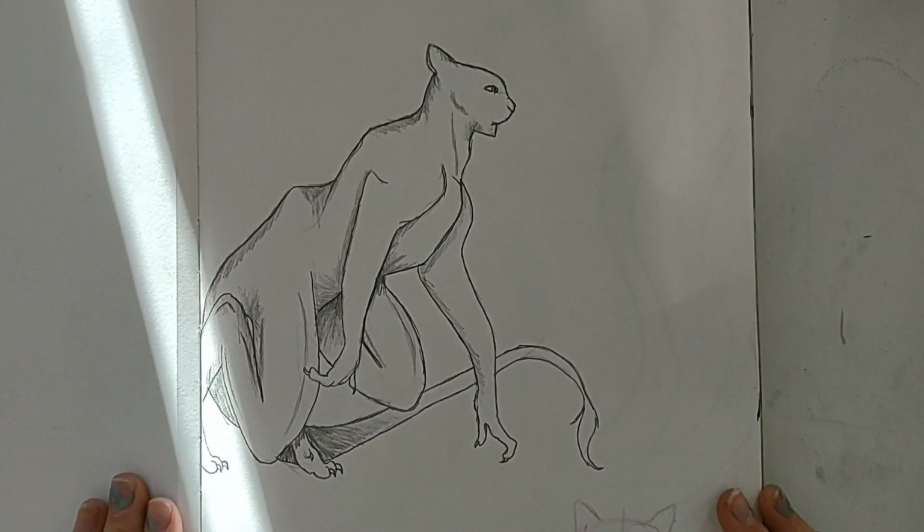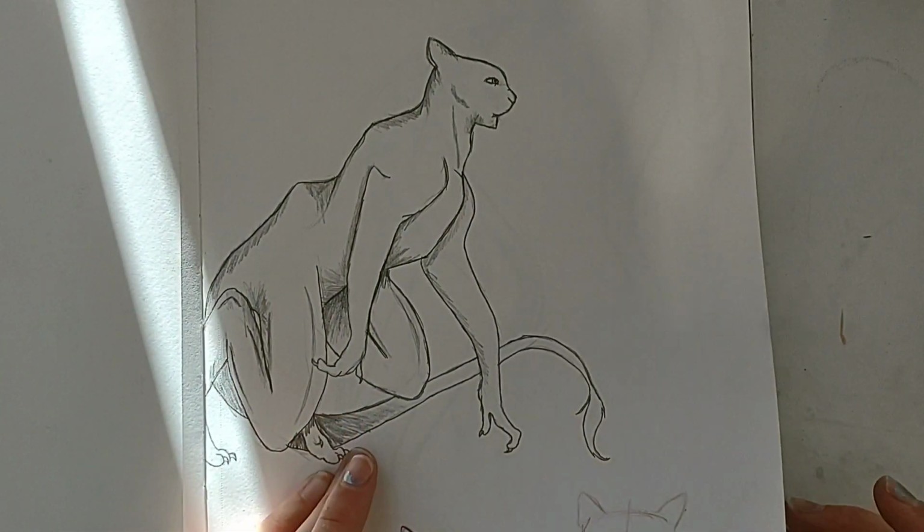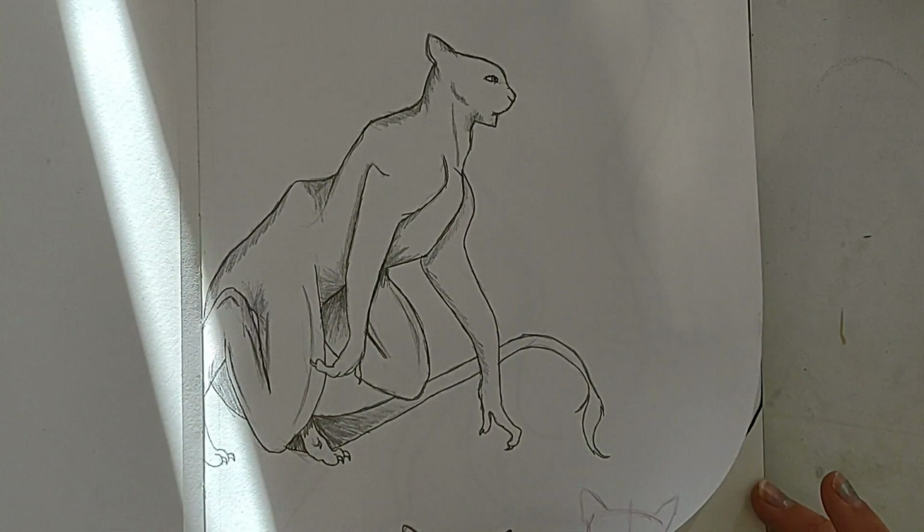But I wanted it to be a little bit like a cat, but it could walk upright and it kind of talks in a really breathy voice. It's creepy.